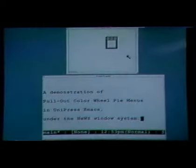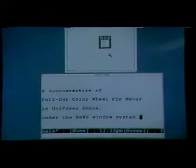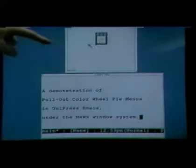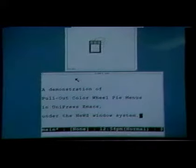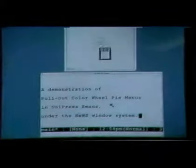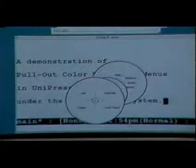This is a demonstration of pull-out color pie menus in Unipress Emacs under the NeWS window system. And up here in the top window is Mousy, that's showing what I'm doing with the mouse. Now, if I press the middle button, it pops up the main Emacs window of commands. And I select the Style submenu, and from that I select the Color submenu. And it's showing these menus popping up in the Mousy window above.